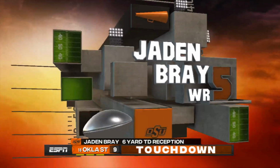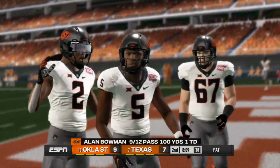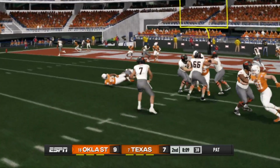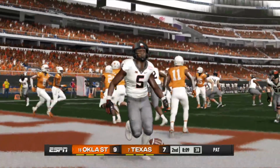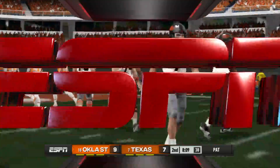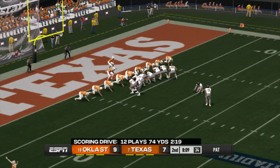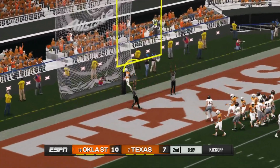Throwing the end zone, touchdown. And a nice catch by the receiver for the touchdown. Anytime you're near the red zone, you've got to keep an eye out for this guy. They love going to him down here. Trying to go up by three. They'll kick the extra point. And he converts the extra point.